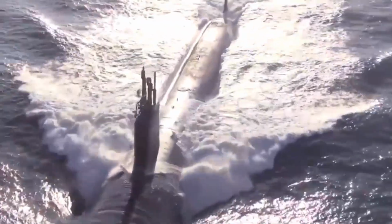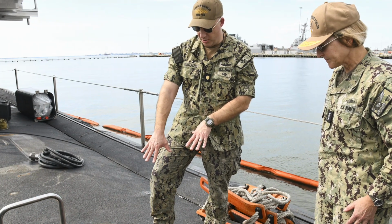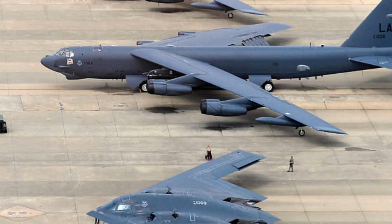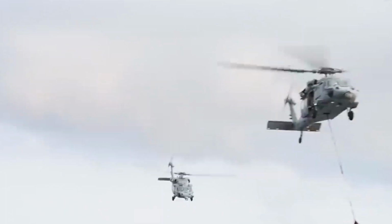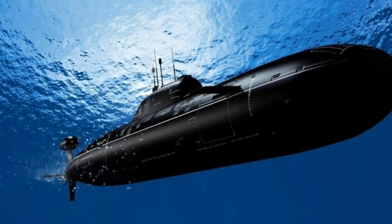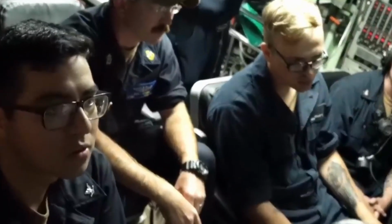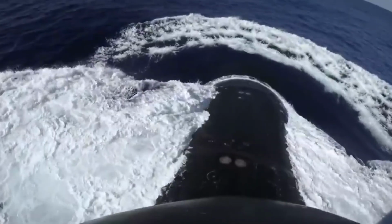Ballistic missile submarines are one leg of the United States nuclear triad that also includes the U.S. Air Force's land-based intercontinental ballistic missiles, ICBMs, and B-2 and B-52H nuclear-capable strategic bombers. Each part of the triad provides unique capabilities and advantages. SSBNs are an undetectable launch platform and are the most survivable leg. The U.S. Department of Defense anticipates a continued need for a sea-based strategic nuclear force.